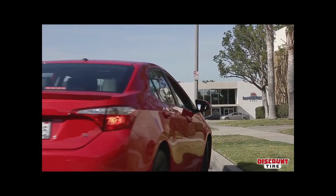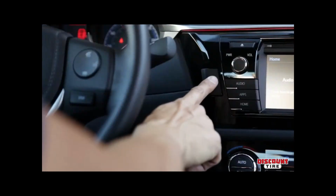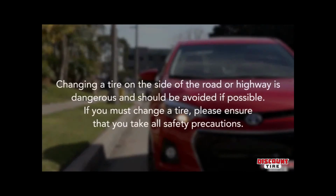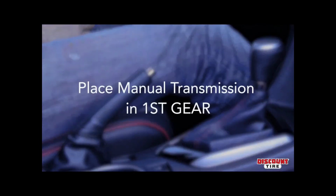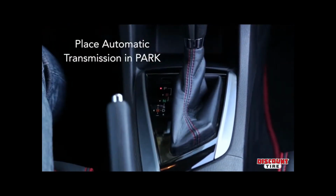Make sure your vehicle is parked in a safe location. A low-traffic parking lot or large paved pullout well off any busy street or road is ideal. Set the emergency brake first. If you have a manual transmission, put your car in first gear. If your vehicle is an automatic, just put it in park.